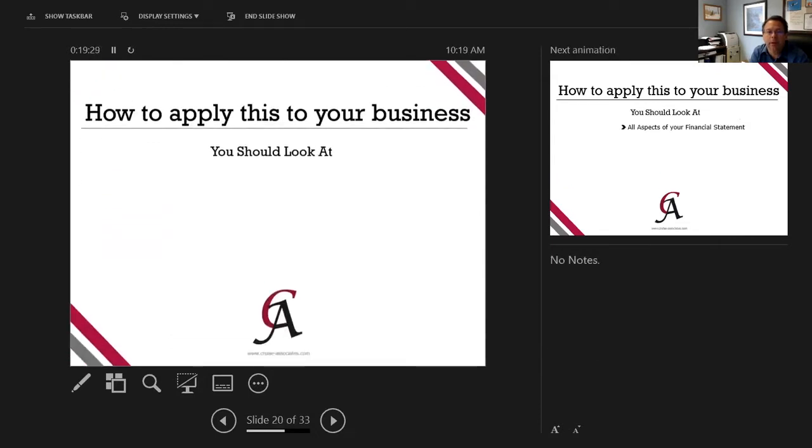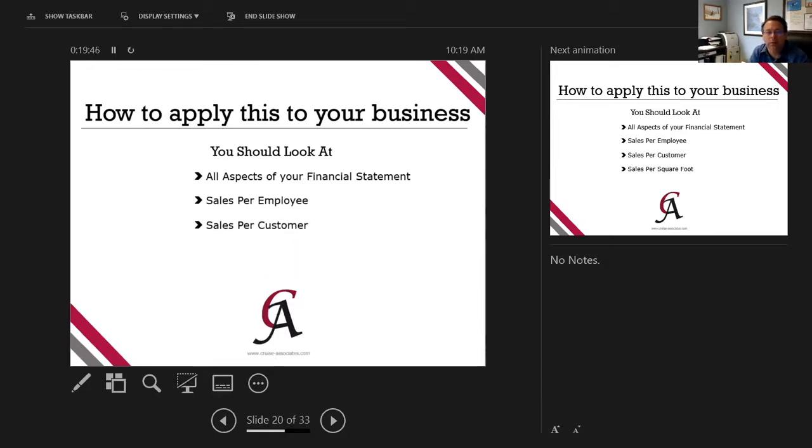How do you apply this to other things in your business? You should look at all aspects of your financial statement. There are other key factors that you should look at. Sales per employee is a good one. Sales per customer is a good one. I mean, knowing what your average ticket is on a customer, what your average sales is for a customer. Is that increasing over last year or decreasing over last year? At Cruise and Associates, we track all these statistics.